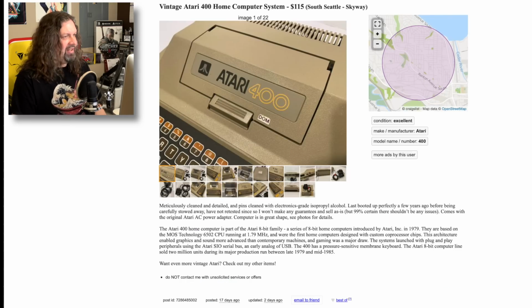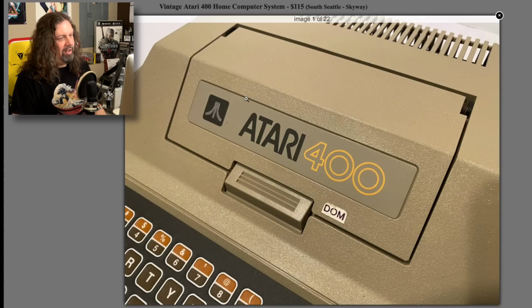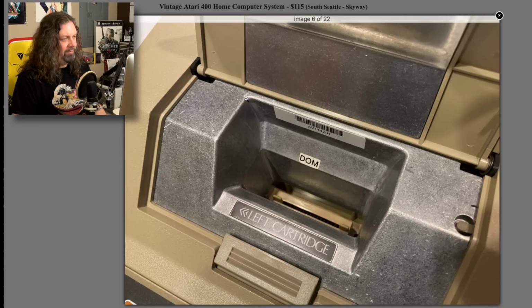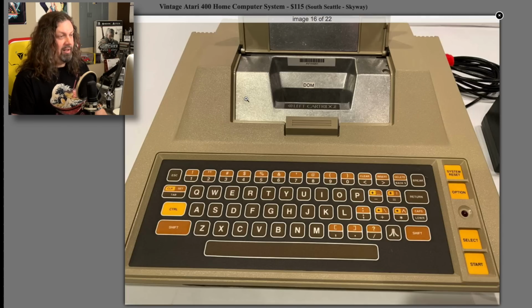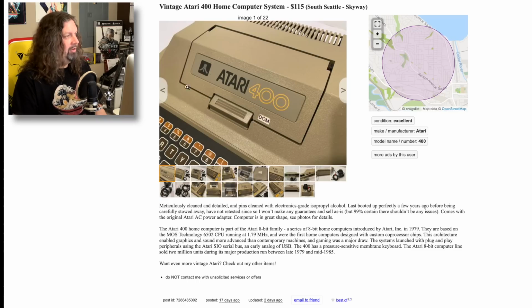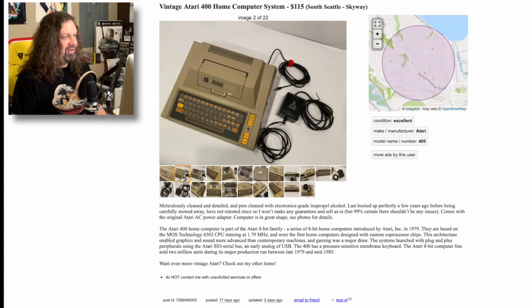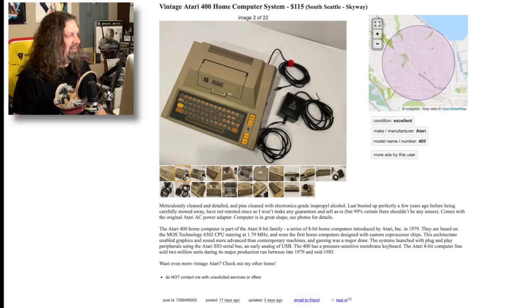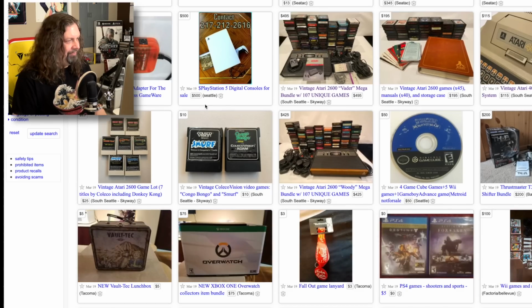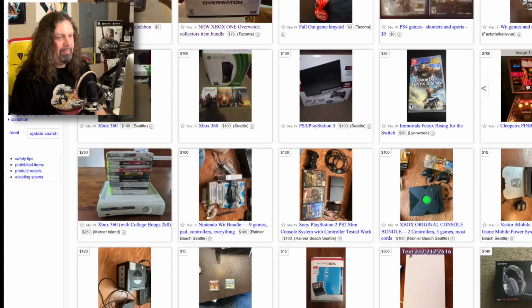Also, Atari, this is the same person, Skyway. An Atari 400 computer, that's cool. Any software? No. It's a clean looking machine though, actually. That looks pretty good. I like the look of that computer too. It's so iconic, you know what I mean? I didn't own one of these back in the day because I was a Commodore 64 kid, but look, man, that's an iconic looking computer. Very cool. Some ColecoVision games. Nice to see those.